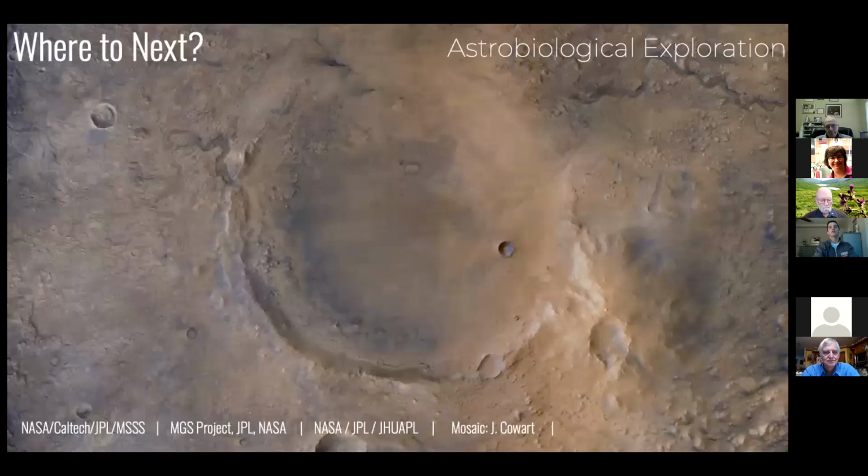And so where do we go next? We're headed to Jezero Crater, or we landed at Jezero Crater, which is really exciting. And I love this picture because I think it's a beautiful representation of Jezero Crater. Here is the river coming in. We have a delta over here. The rover landed somewhere around here. And this is where we'll be exploring with the next rover.